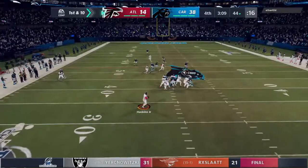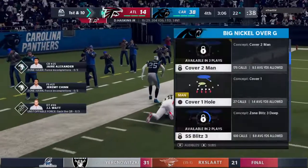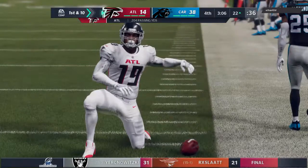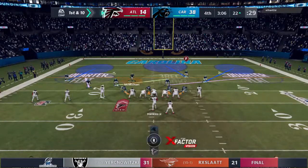Off-play action. Haskins. That's caught at the 25. He's going to go out of bounds, but he takes this one down just shy of the 20. 34 yards the gain that time, another first down. So the big play gets him all the way down to the outskirts of the red zone here for 1st and 10.